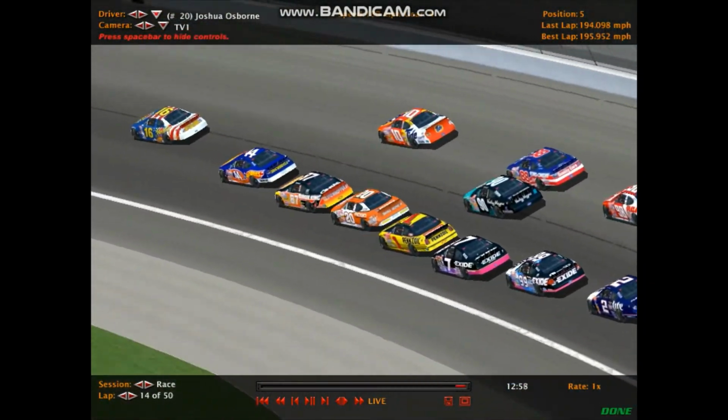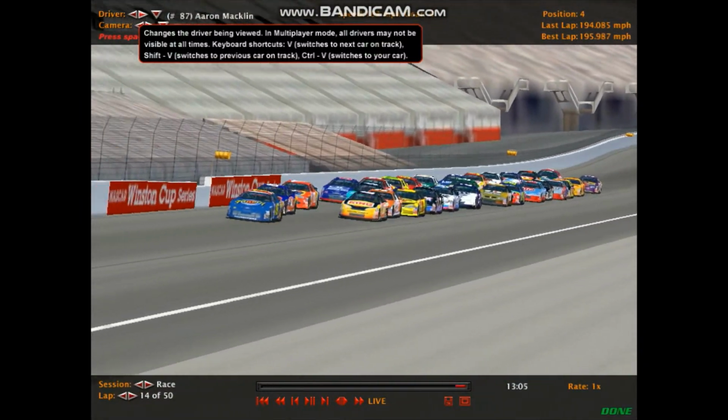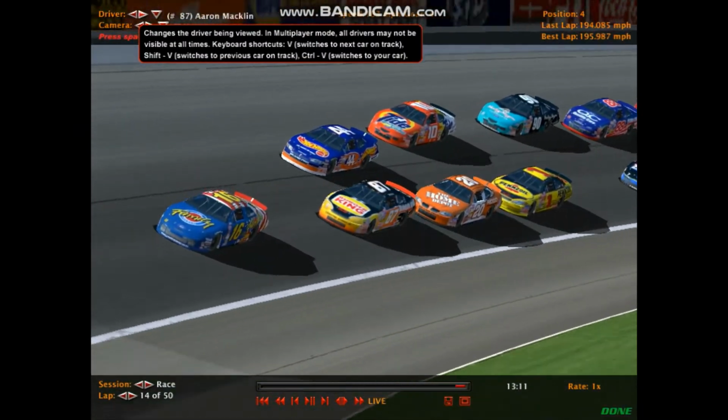Rob Evans continues to lead his field right now. Seth Cole's in second position. Aaron Macklin is back up to third position now in the 87 car. Osborne is battling with Paul Minnick now for fourth position, a pair of orange cars going at it. Pontiac on the inside, Ford on the outside as they go through turns number 3 and 4.